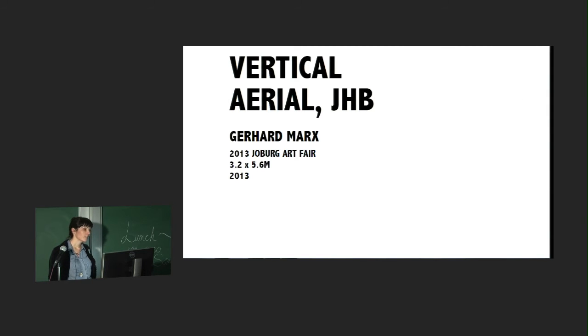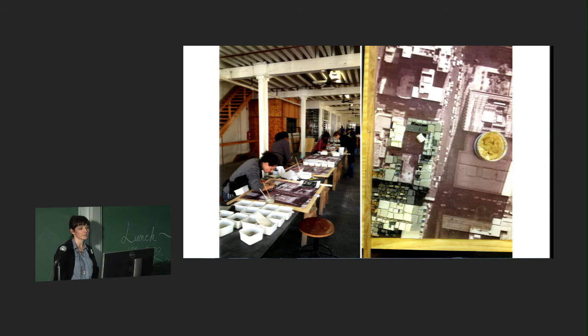For Vertical Aerial, we collaborated with Gerard Marx. He's a sculptor in Cape Town. So Vertical Aerial is a freestanding sculptural mosaic artwork composed of 56 panels mounted on a rectangular steel frame with a compound angle. This is a shot in the studio.